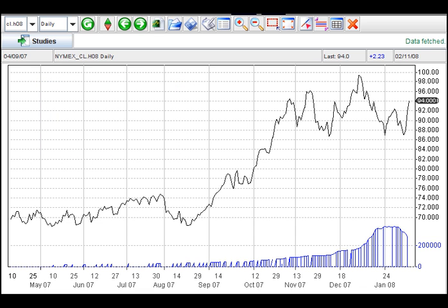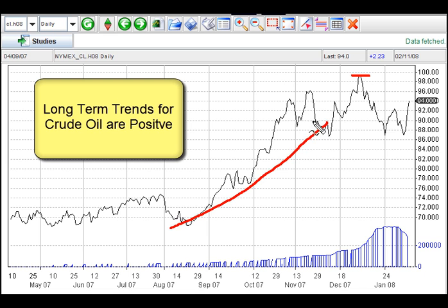And are they going to make new highs? Are they going to trade over $100, which was the last high we saw in crude right here? Are we going to go higher? Well, the trend is clearly up here. We've had this sort of stagnation here, but today we received a major buy signal on our system.